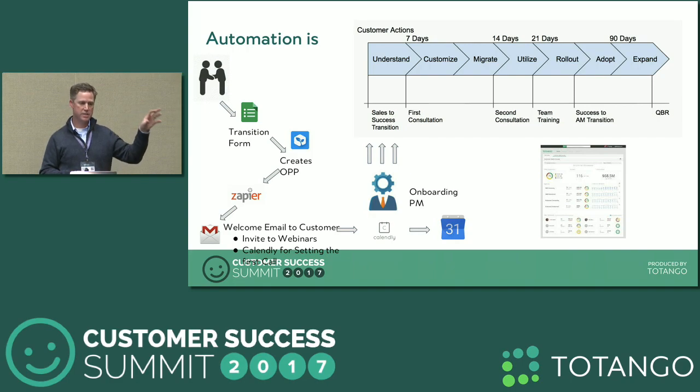So from the sales process, when a customer converts an opportunity to one in ProsperWorks, it generates an onboarding opportunity in another pipeline within ProsperWorks that allows us to capture all the data that was in the notes and activities that was with that kind of previous opportunity.